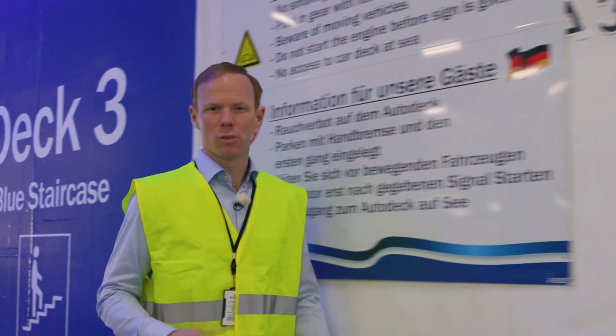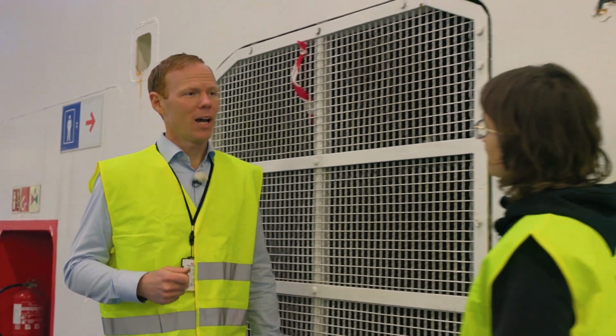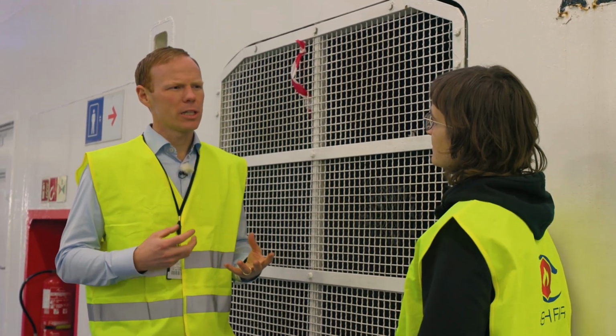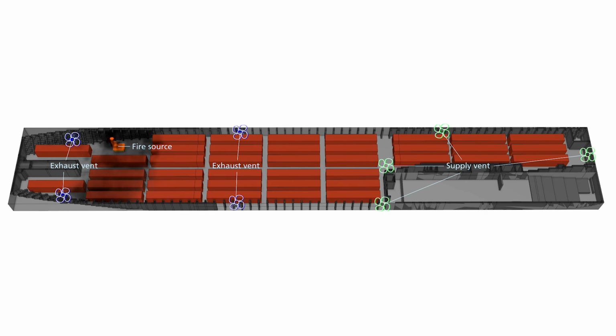The ventilation affects the growth, intensity, and burning time of fires. Today, the ventilation system is shut off in case of fire in a cargo space. Anna, can active management of the ventilation system be used to assist firefighting in some way? Yes, we have seen that using fans in the early phase of a fire can reduce the amount of smoke in a closed ro-ro space. This in turn improves the visibility, which would assist manual firefighting.